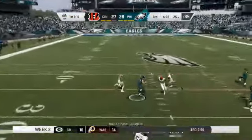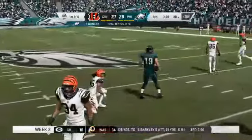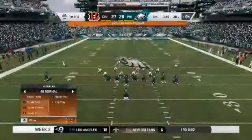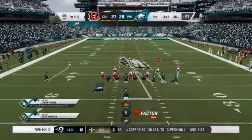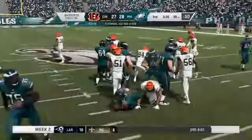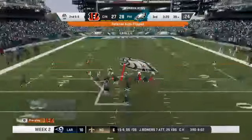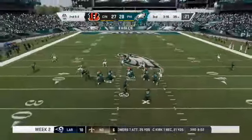They'll come out throwing here to start the drive. That's complete to Arcega-Whiteside. And they're able to get this one across the 35. It's a gain of 13 and a first down for Philadelphia. On the give, here's Portis. And this winds up a pickup of 2, maybe 2.5 to about the 39. Here's 2nd and 8.